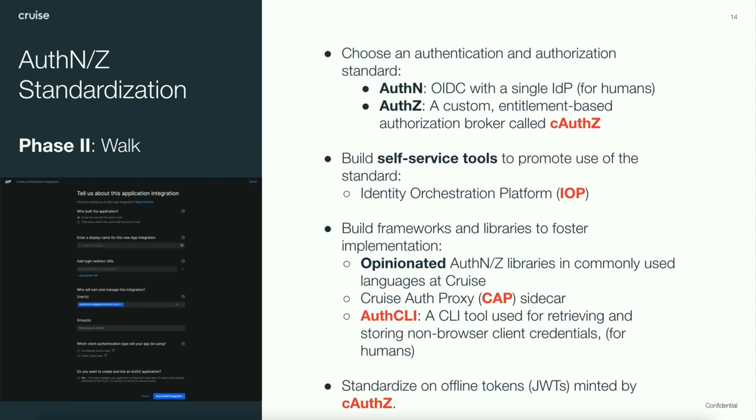We also wanted to build frameworks and libraries to foster implementation of these standards. This included things like opinionated AuthN and AuthZ libraries in commonly used languages at Cruise, another auth proxy that used OIDC rather than SAML and was also able to validate tokens coming from CauthZ, as well as an authentication CLI tool used for retrieving and storing non-browser client credentials for humans.